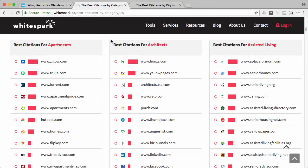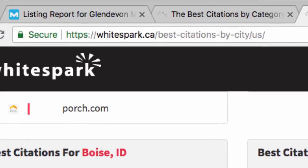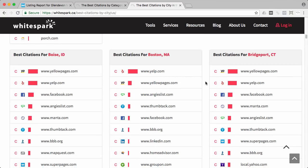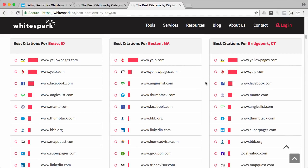The next thing you're going to want to do is the same thing, but the best citations by city. So here it's the same website. You're doing whitespark.ca/best-citations-by-city/US, again if you're here. One thing to note is that it's going to be a lot of the same places. Yelp will probably come up for most of them. Yellow Pages will always come up. But look at this example. This one's for Boston.